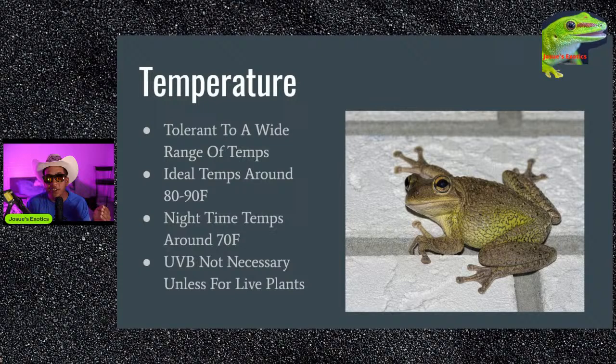So if you're going to use a light to achieve the optimal temperatures, or a ceramic heat emitter, what I would do, since you're going to be doing a bioactive setup, you're going to have live plants in there. So a low wattage UVB bulb for the plants wouldn't be a bad idea, but you can also get something like what I use in most of my setups you see in some of my other videos.